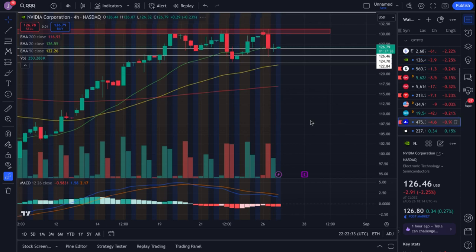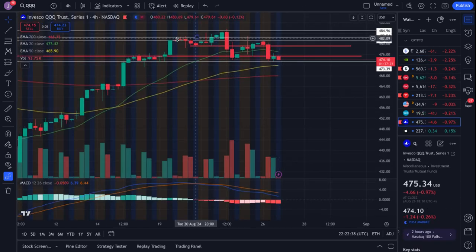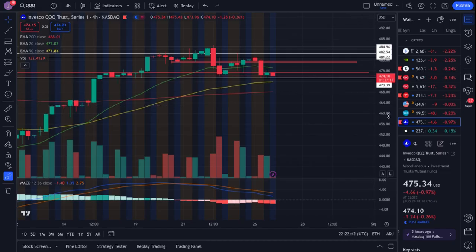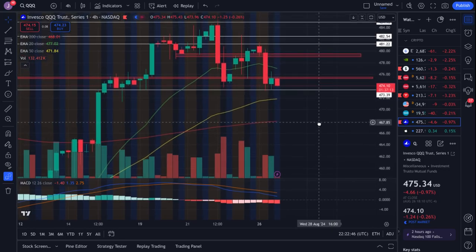For others out there like the QQQ, I just want to say we look a little bit weaker right here. We have like a head and shoulders like structure. We're dipping a little bit. We're going to be looking to see the support, if it could hold us very close to this 471 area. If we lose that, there's going to be a bigger dip coming into the 460s. So I see a risk of us dipping down towards 472 or so.